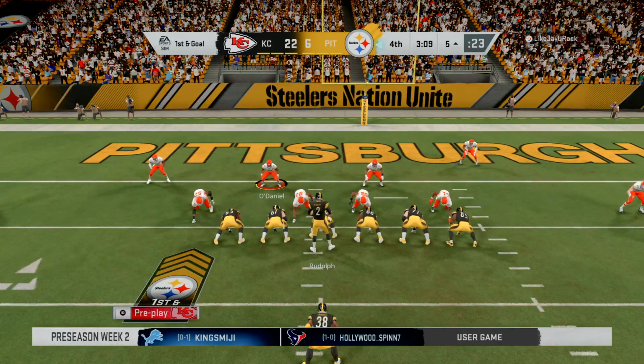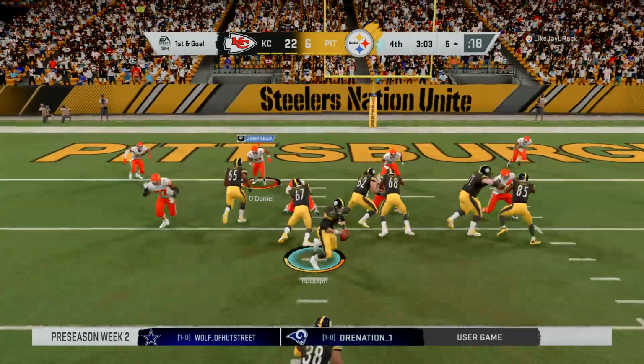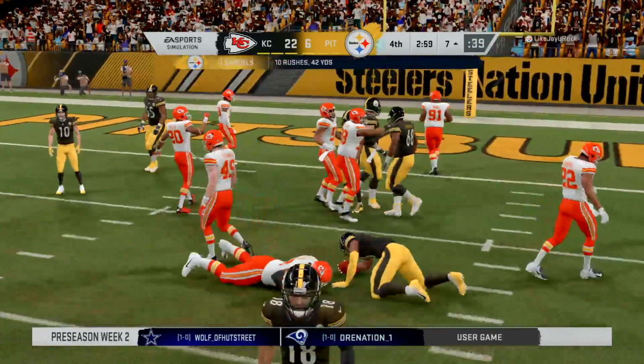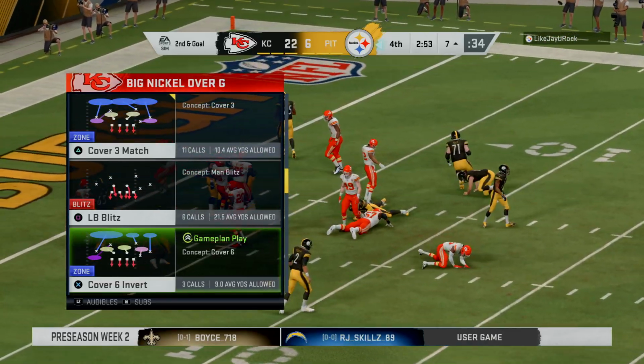3 red zone trips have yielded just 2 field goals for them to this point, so they'll be searching for something more on 2nd and goal here. On the handoff, it's Samuels. And he is met in his tracks behind the line of scrimmage. A loss of 2 there, 2nd down.